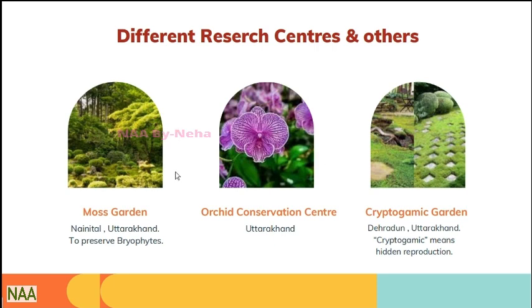Now comes to the different research centers and other gardens which are related to agriculture. The first is Moss Garden, which is located in the Nainital district of Uttarakhand, and the purpose of this garden is to preserve various types of bryophytes. The second is Orchid Conservation Center, which is also from the same state Uttarakhand, and this center is inaugurated to preserve the different endemic species of orchid which are indigenous to Himalaya and that are also endangered species.